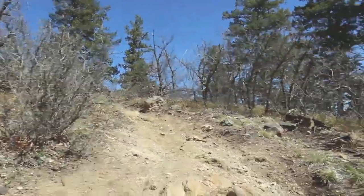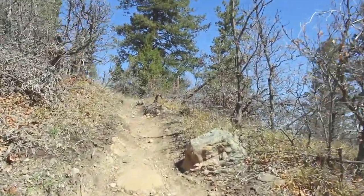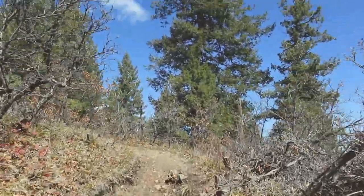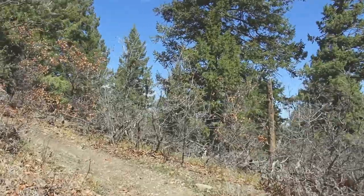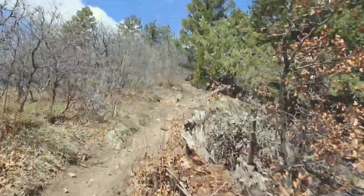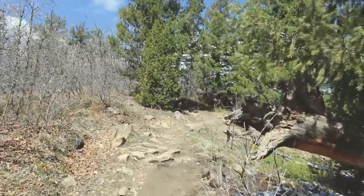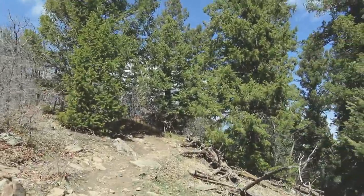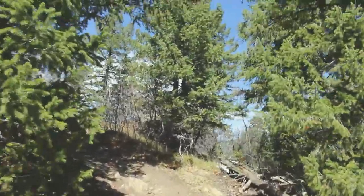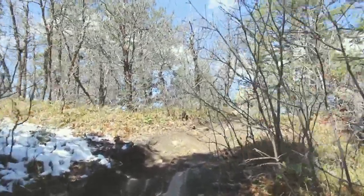You got the scrub oak and the pine trees, of course. We've only passed two other trail runners, and apparently it's turkey season right now, so we've passed two hunters with shotguns. That's a little startling, coming around the corner and you have a guy carrying a shotgun walking towards you, all decked out in camo. But other than that, two trail runners, two hunters, and the trail's been ours.